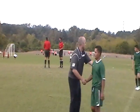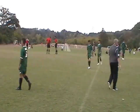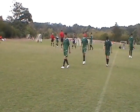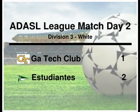Estudiantes had their perfect start to the season with the 2-1 win over a strong Georgia Tech club who will believe they needed more out of this match from the performance they put in. The winning streak goes to 2 games with the 2-1 win against Georgia Tech Club.